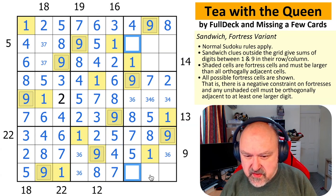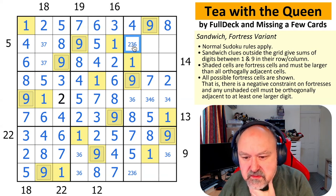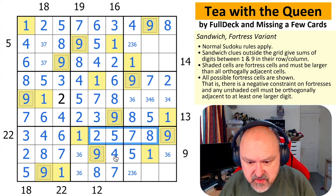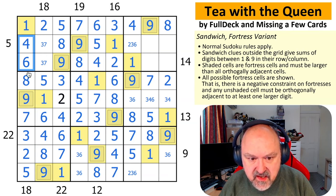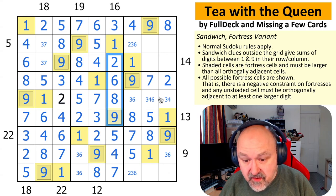This is a triple. One, two, three, six. I'm always confirming because I've made mistakes like this in the past. So if this was six, sandwich clues. Is there sandwiches I can use? I've done this one. 13 is done. 22 is done. 9 is done. 14 is done. 18 is done. 18 is done. 22 is done. 19 is done. 12 is done. 16 is done. So I've done all the sandwich clues.